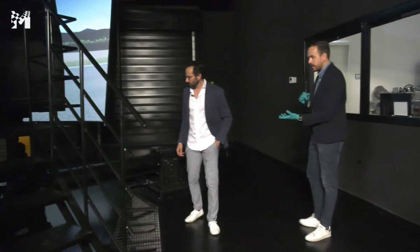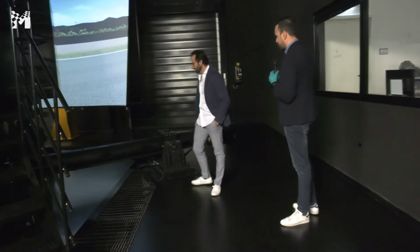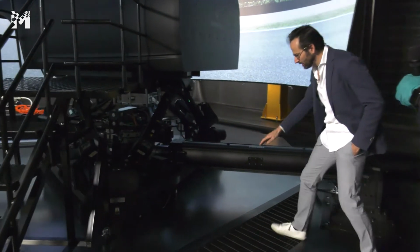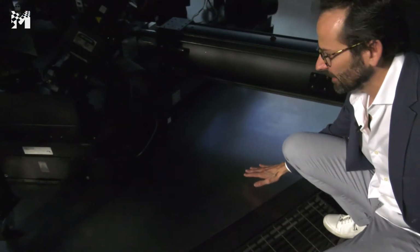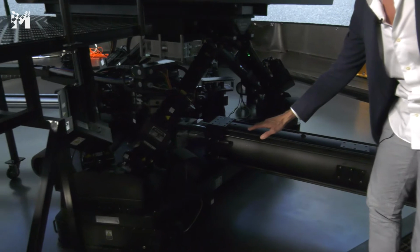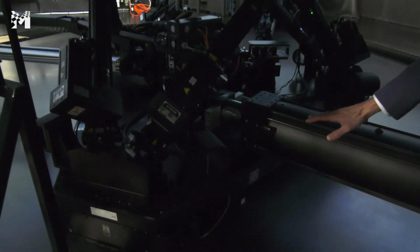Well, I'm now looking at it from very, very close, and I see that these actuators are very long. Yes, bear in mind that this plate is very smooth. You cannot walk on this plate. And this plate has to be as smooth and as flat as possible, so to reduce the friction to zero.